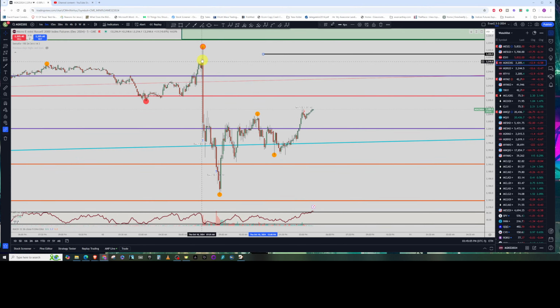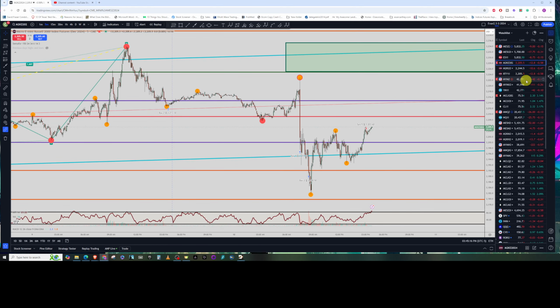There's a lot of orders up in here that sold this thing off so fast, but that's where my exit will be for it. And then if the market does go down some more, I'll look to get in a couple more contracts before we get out. So, 2 really nice ones.